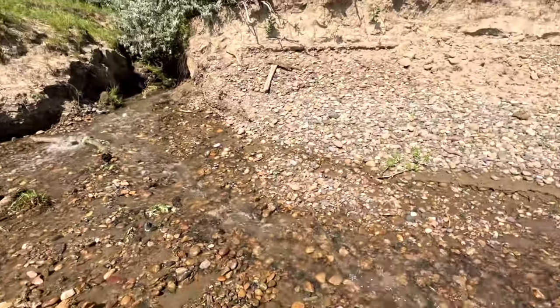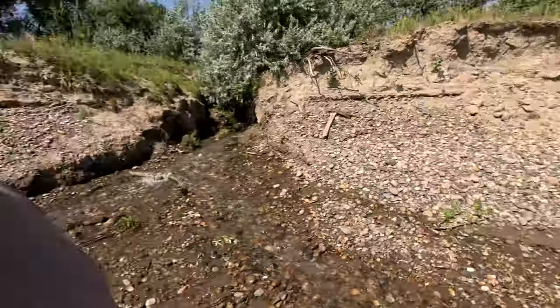Hey, it's getting warm. I had to wet my shirt and cool off a little bit, kind of like she is. Much better now.